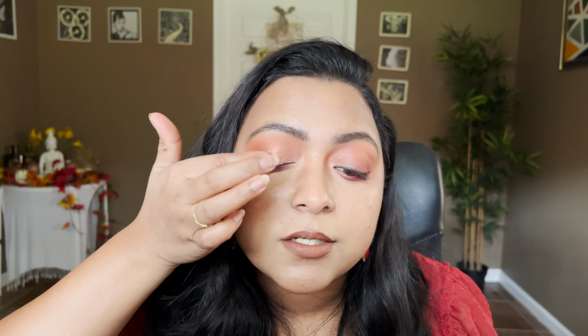But this palette is not complete without its shimmers. So we're going to apply that. I'm going to first start with the shade Amber, which is like that coppery shade. And just apply it right in the center of my eyelid. It's that coppery, shimmery shade. Right in the center, just because I'm going to apply that gold shade in the inner third.